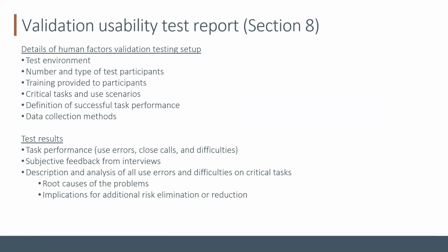If we did training, what that training looked like, the critical tasks and the use scenarios that we used to evaluate those tasks. We define what successful task performance looks like. So we have listed out all of our successful task criteria or success criteria for each task, and then the methods that we're using to collect the data. And then, excuse me, our test results.